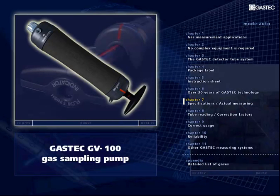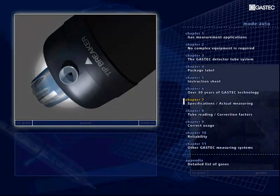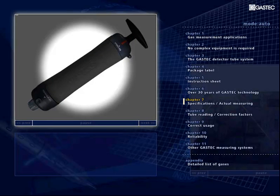The Gastec GV100 gas sampling pump, created by diligent research and development of Gastec, has a unique structure, which other models do not have. Now let's take a detailed look at the GV100 gas sampling pump. The built-in tip breaker has a diamond edge for greater safety. This is the piston. Excellent airtightness and durability are ensured by optimal vacuum sealing.